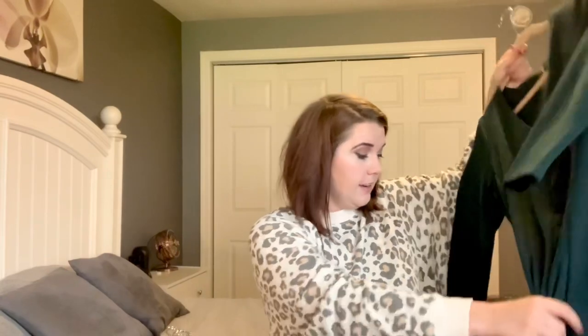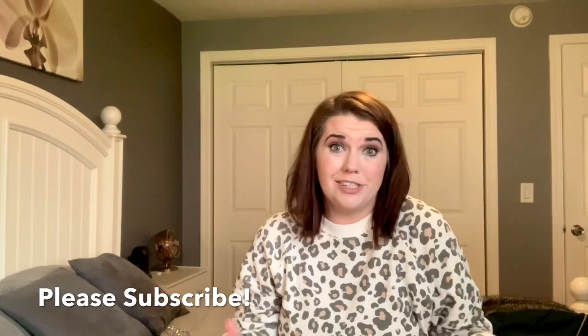I do wear things like this when I'm working from home, just when I'm hanging out around the house. I do wear dresses. I find that dresses are such an easy outfit. It's a complete outfit. You don't have to think about what pants am I gonna wear with this. It's just simple. You just pick out a dress and you're good to go. You look very put together.